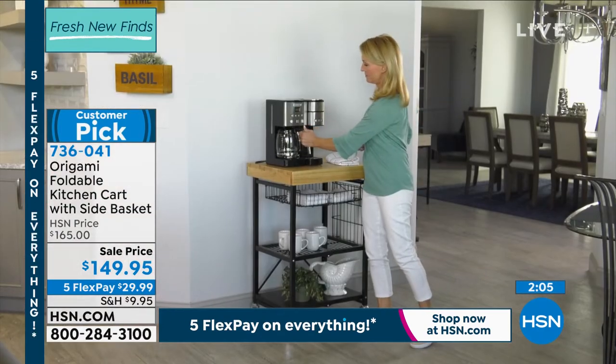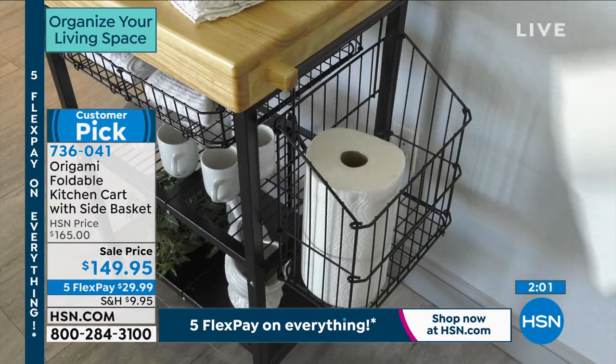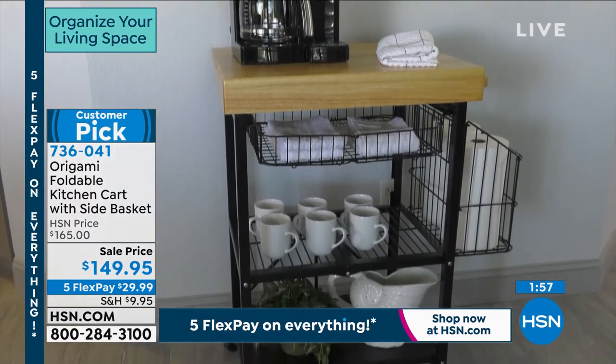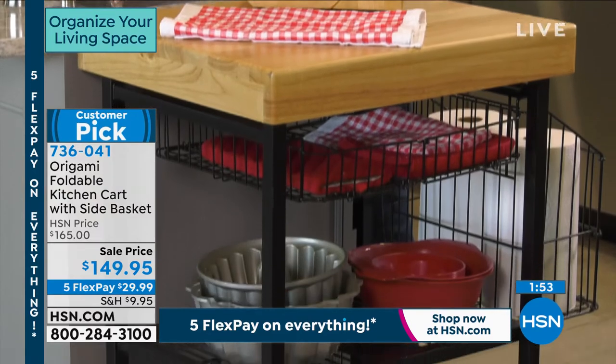Her kitchen's beautiful, but it might be missing some counter space. Love the idea of the coffee station or what have you. This is what you want it to be. And it's going to look beautiful in your kitchen.